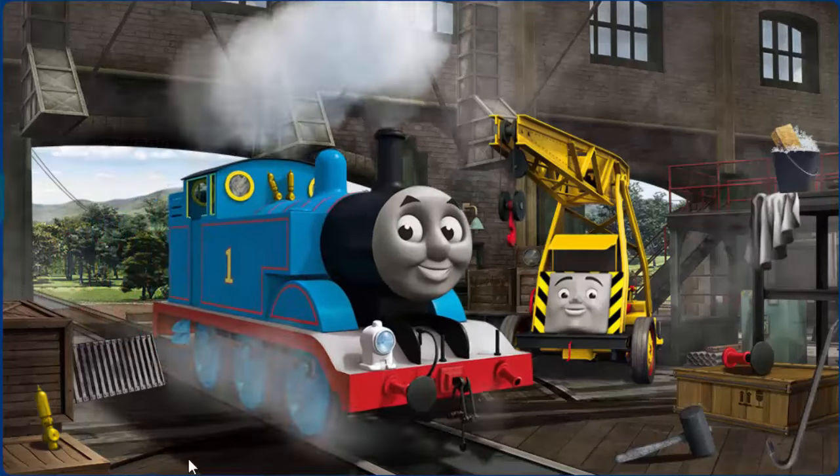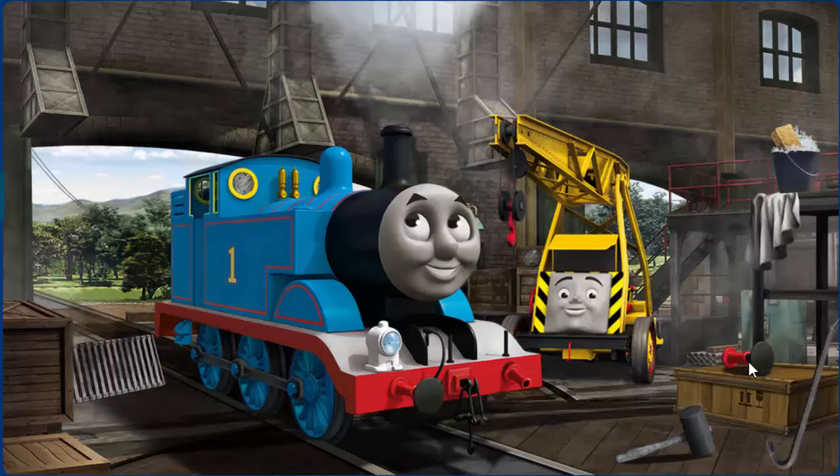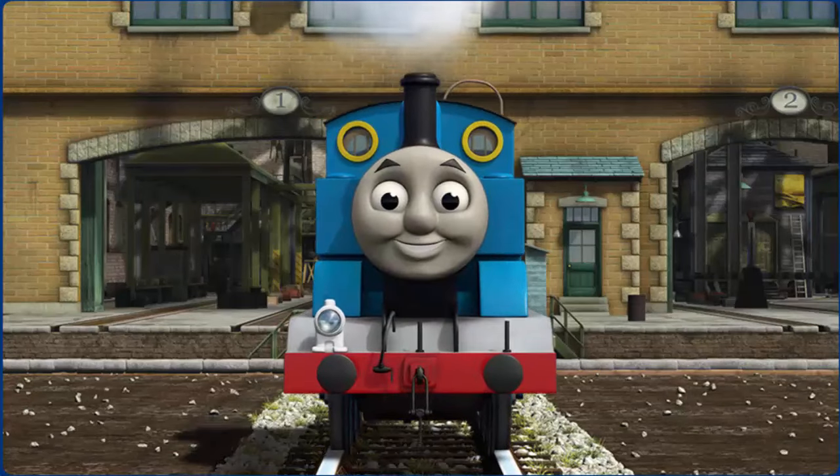Thomas's buffer is broken and his windows are dirty and his whistle is broken. Great job, but there's still more to do. That's right! Thomas is ready to get back to work.